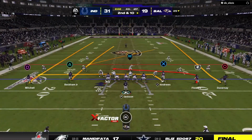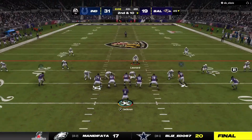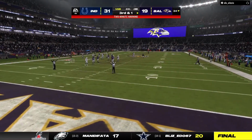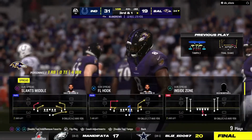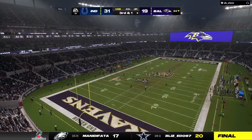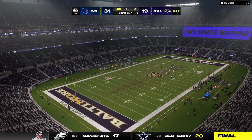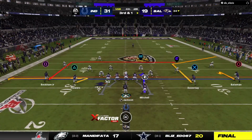They'll come up now on 2nd down. From the gun, it's Jackson, connecting with Andrews. And he's going to get a good gain of 9 here up to the 34. Down under 2 minutes to go in this football game. Super Bowl aspirations on the line.